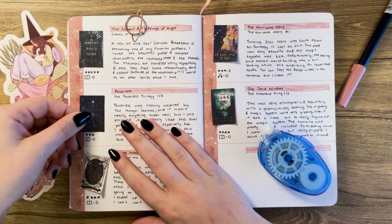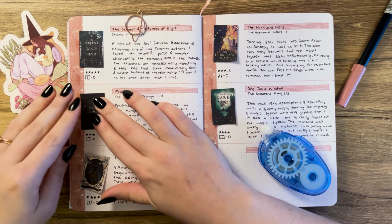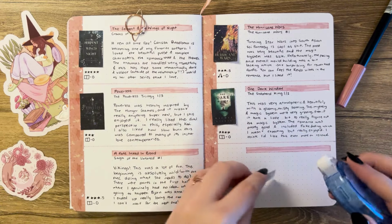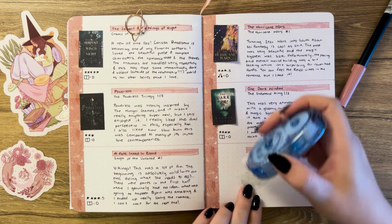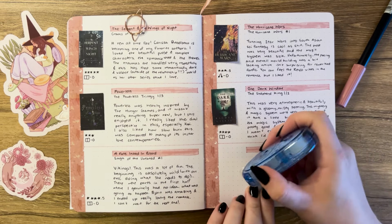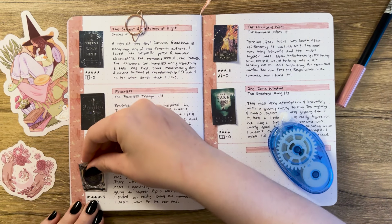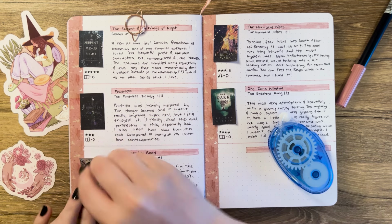And then I read A Fate Inked in Blood, which I was so excited for. This is by Danielle L. Jensen, who wrote The Bridge Kingdom, which I haven't actually read, but I've heard great things about. And I was super excited to read a Vikings romantasy. Yes, sign me up. And I ended up absolutely loving it. And again, I did a whole spread for this one, so I will talk more about it later.